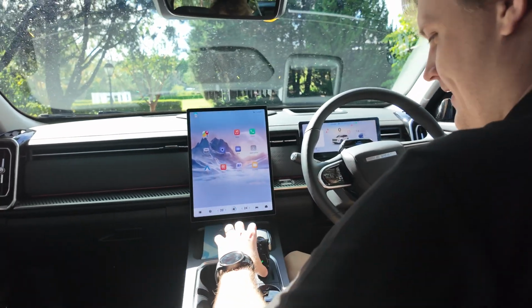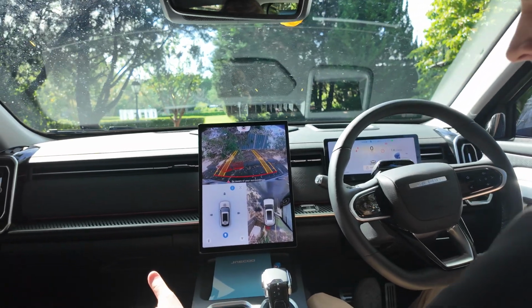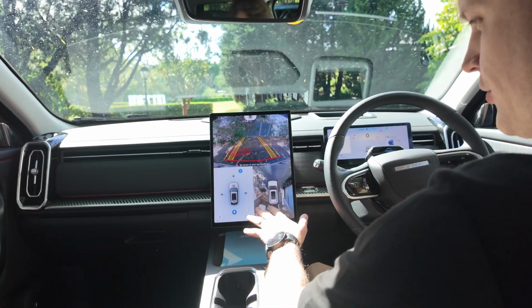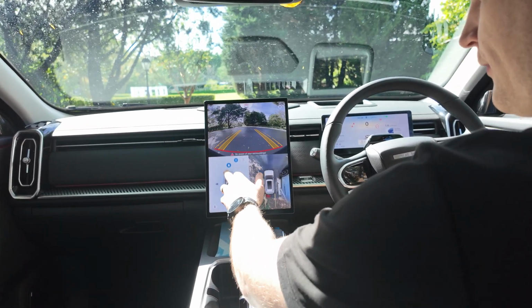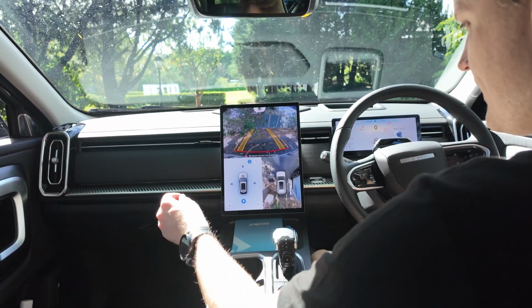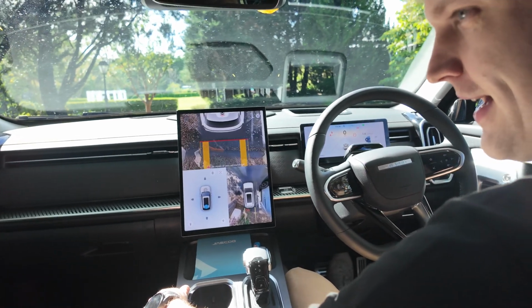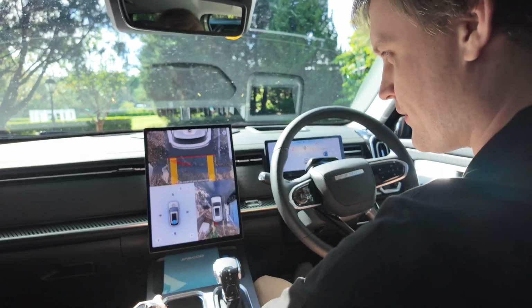One of the most impressive things is probably the 360-degree camera, which shows you a 3D version of the car, and you can also adjust it to show, you know, the right side, the left side, the front, and also the rear. Perfect for navigating your tight city streets, getting into those squishy car parks, and also navigating rough terrain.